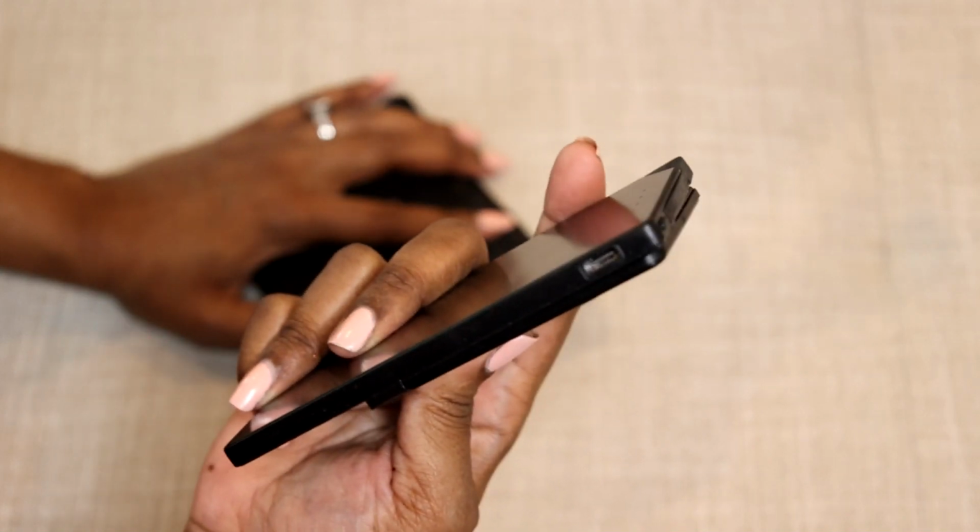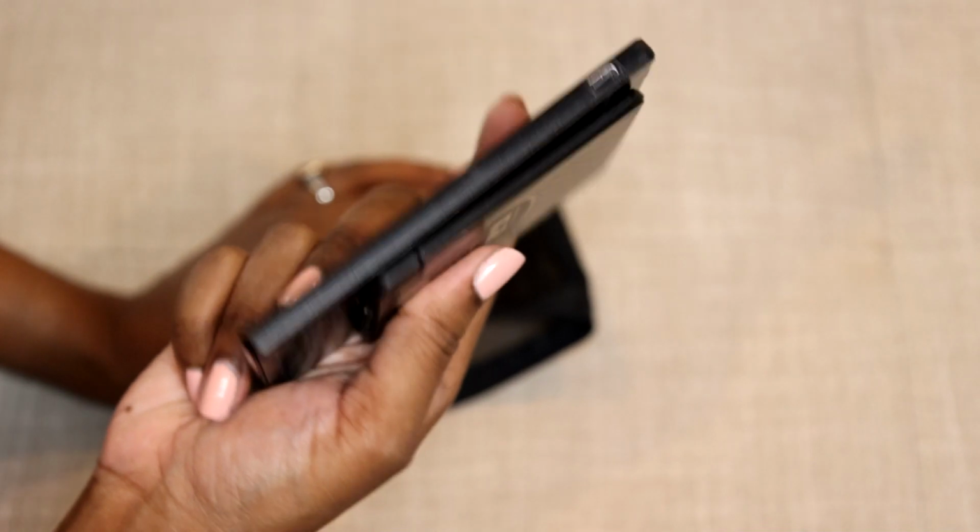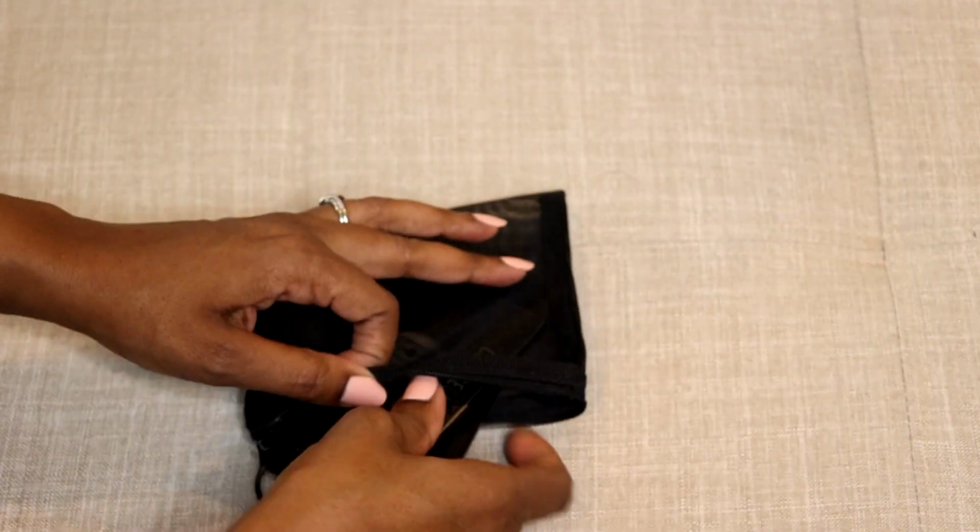This is what I keep in my purse. I still usually keep one in my car too, or if I'm traveling I have a bigger one, but for my purse only I keep these little slim ones, again because I carry slim purses.